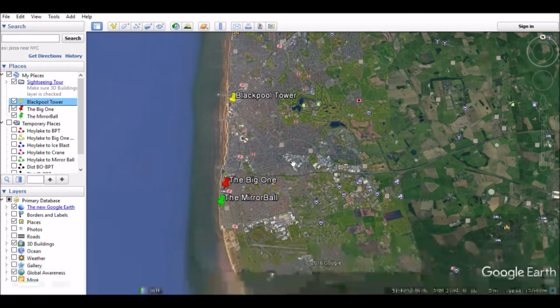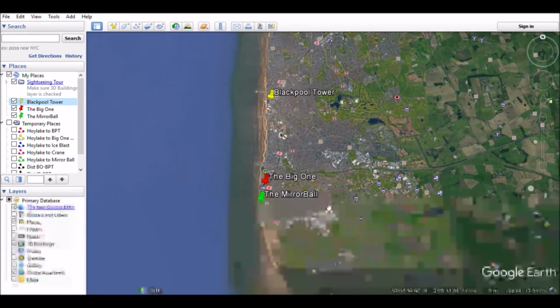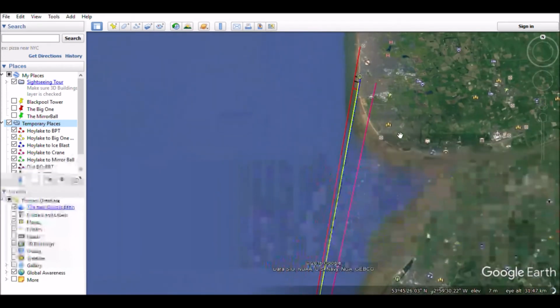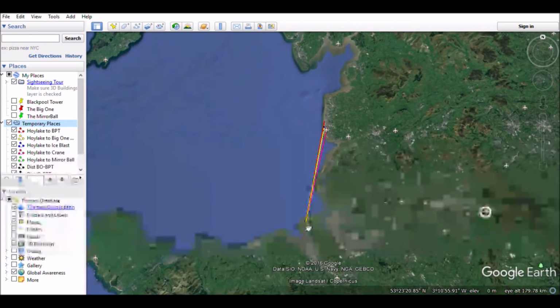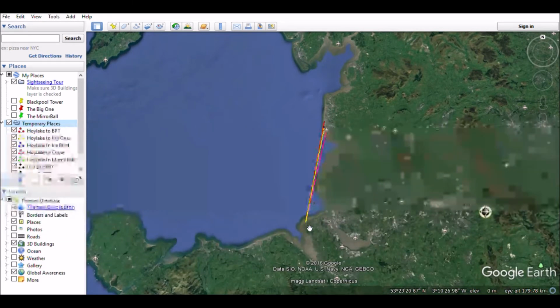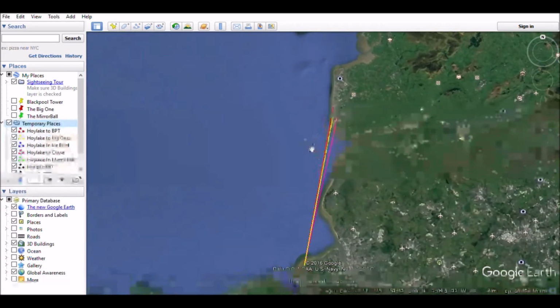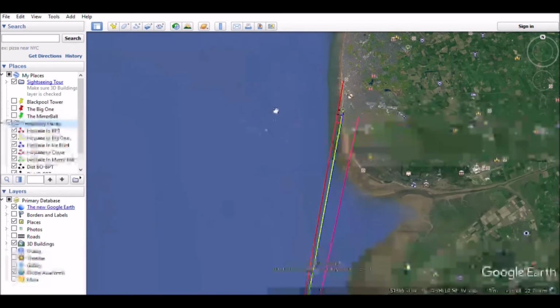So back into Google Earth here, and we can see that I've marked Blackpool Tower, the big one, and the Mirror Ball in the same way. I'm going to take those little pins off, and I've also drawn some lines on here. Now, the important thing is to remember that they are observing the Blackpool Tower from this location, and so these are the lines of sight towards Blackpool. The measurements that Ranty Rant Rant made are measurements along this distance here, and so effectively as if viewing Blackpool from somewhere to the west and looking eastwards.